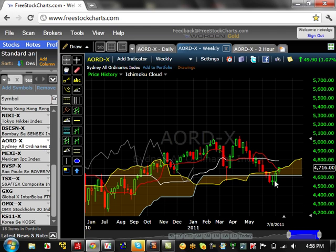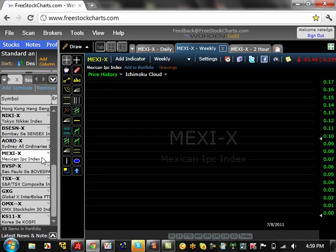Sydney, you can see a little movement up there. There's nothing really going on, just going sideways. 4,800 is basically resistance level there. 4,500 is a major support level there as far as that's concerned. Let's start coming here to the Americas.